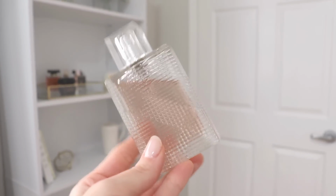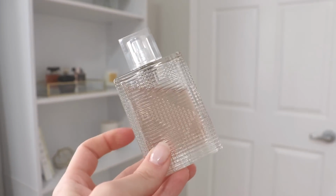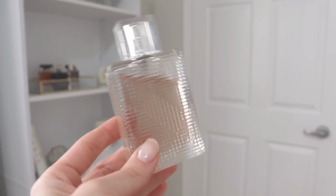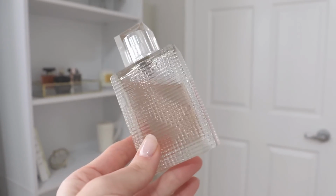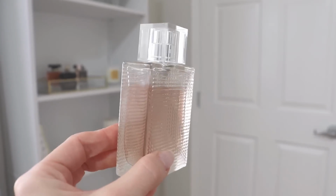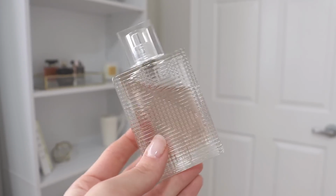My daughter actually really likes the way this smells. She says that it reminds her of me, I think because this was a signature scent of mine a long time ago, and she's remembering that. So I might actually see if she wants to keep this as a keepsake or to remind her of me as she gets older. But yeah, it's just not one that really needs to be sitting in my perfume collection any longer.